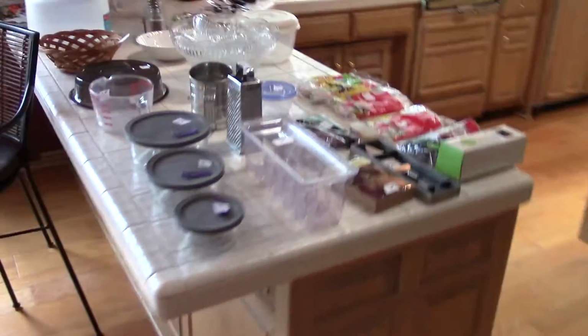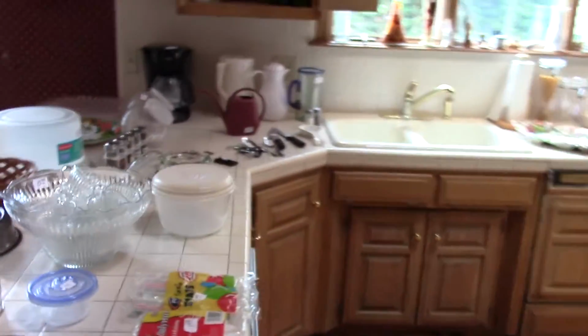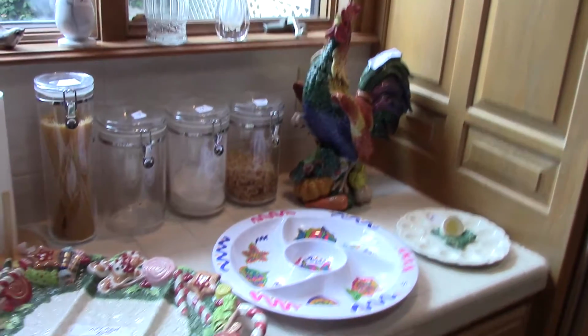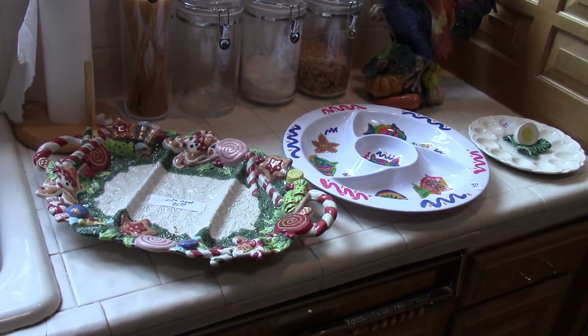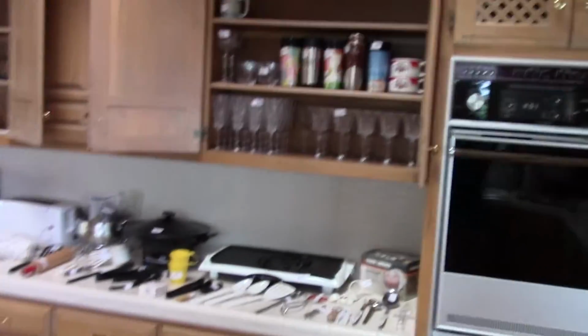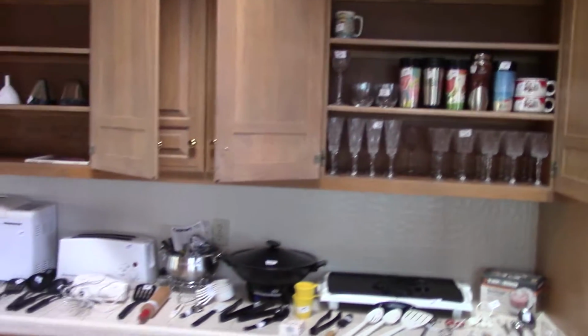In the kitchen, nice kitchenwares. There are several pieces of Fitz & Floyd. Right over here we have the huge, this is an 18-inch Fitz & Floyd rooster. We also have a Christmas divided serving tray. We have some Calphalon cookware. And we have some crystal up in the cabinet.